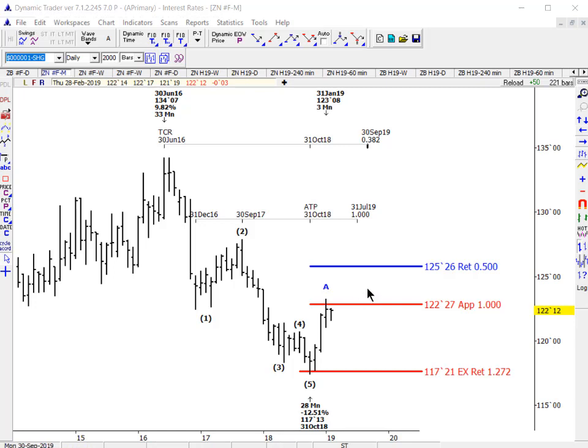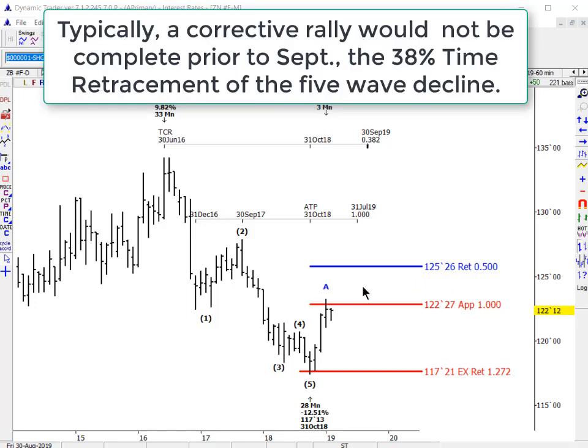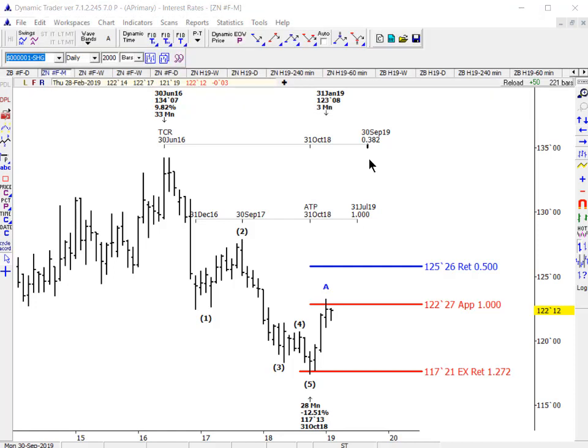And typically, a correction to a five-wave decline reaches around 50% retracement, in this case at 125.26. So more than likely, it's got a ways to go, both in time and price. And also, typically, a correction to a five-wave decline is not complete prior to the 38.2% time retracement of that five-wave decline. And the 38.2% time retracement is in September.